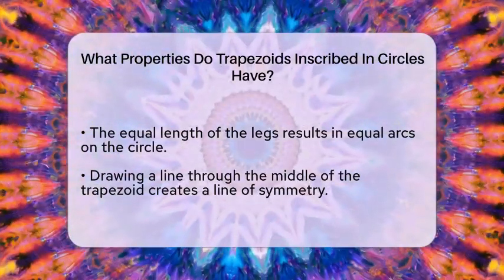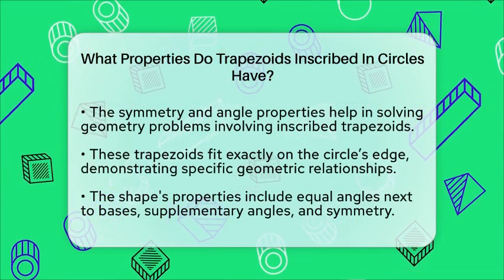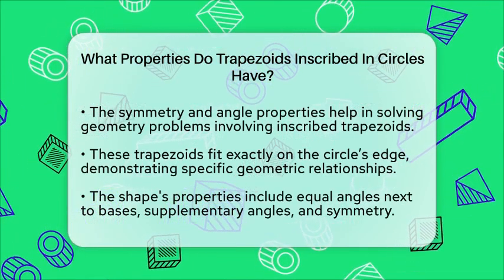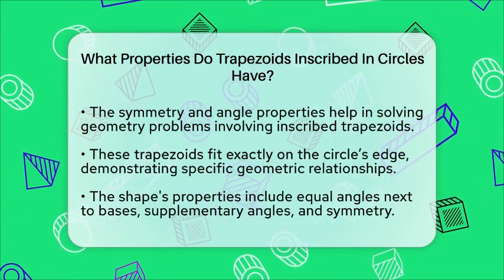Knowing these properties makes solving problems easier. If you see a trapezoid inside a circle, you can immediately tell it has to be isosceles. This helps you find missing angles or side lengths quickly.